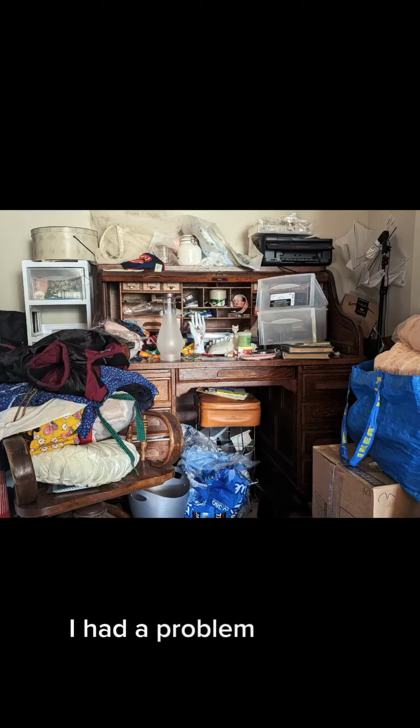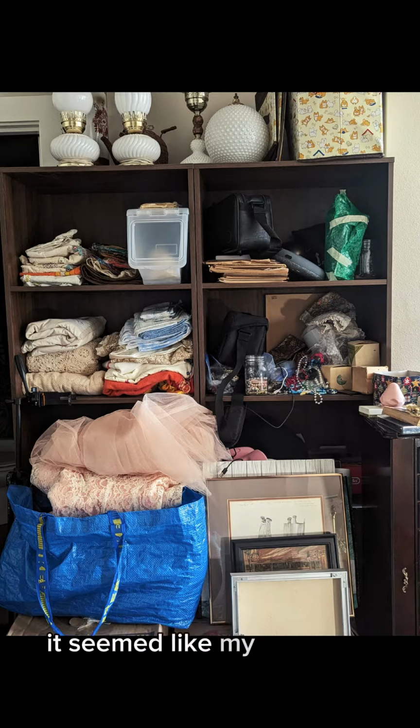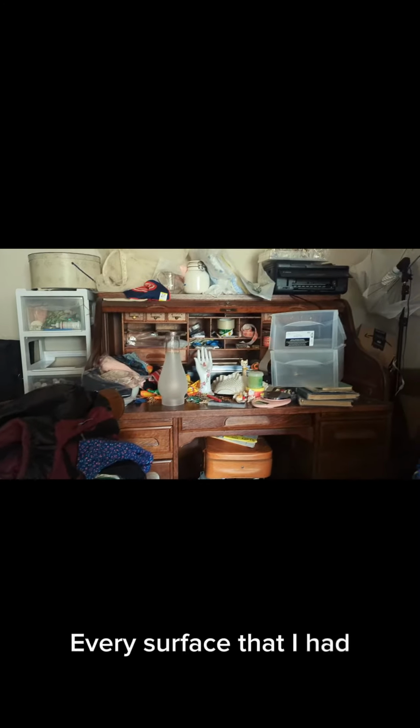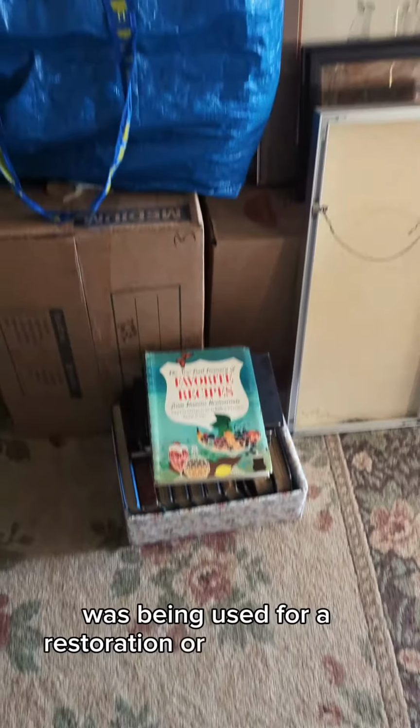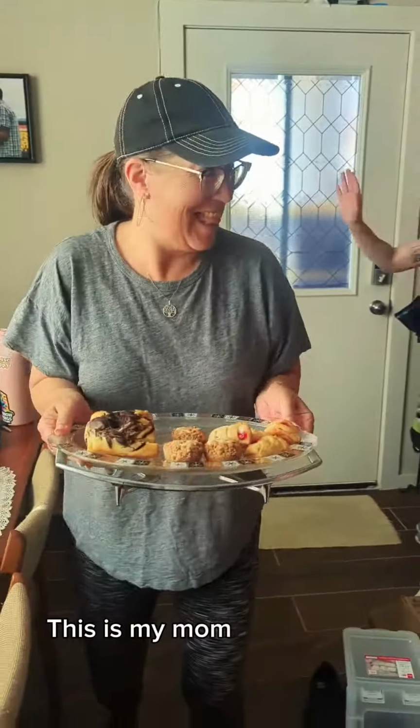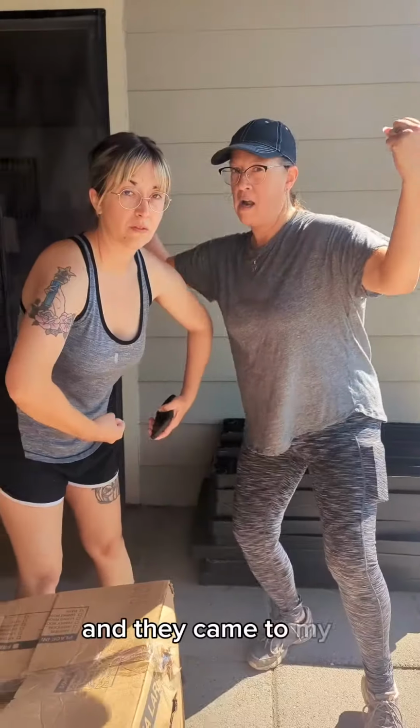I had a problem. Since moving into my new place, it seemed like my inventory and projects just overtook everything. Every surface that I had was being used for a restoration or some form of work, and I needed some space so that I could feel creative again. Cue in these two. This is my mom and one of my sisters, and they came to my rescue.